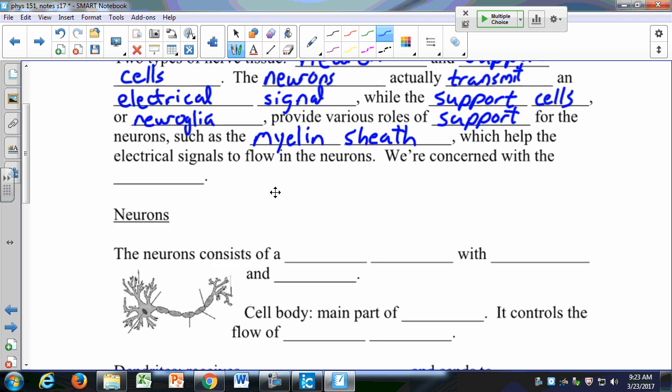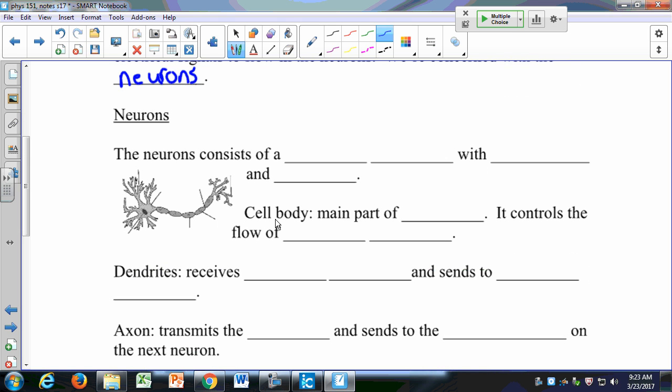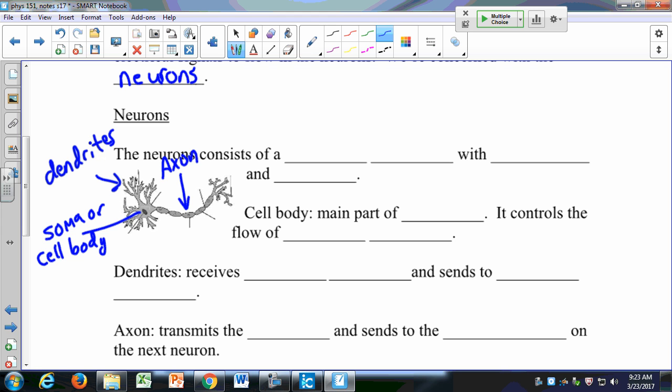Right now, we're concerned with the neurons. So know that these support cells exist, but I'm not going to ask you much about them. However, for the neuron, you need to know all the major parts of the neuron. All right, you got the dendrites here. And then you got the soma, or the cell body. This is the axon. And on the axon, you have these myelin sheaths, like an insulator. And then down here, you have the axon terminal.